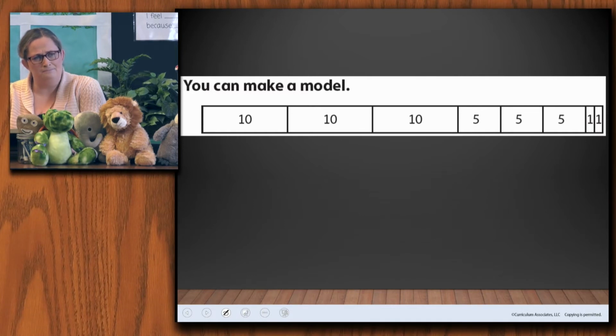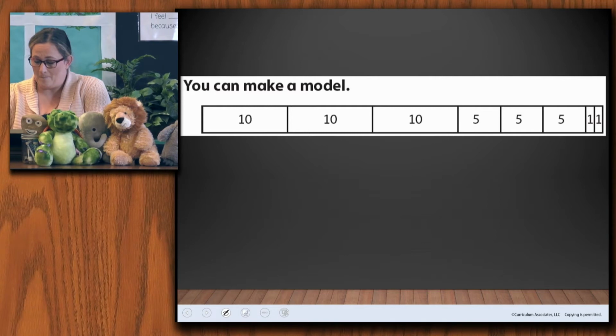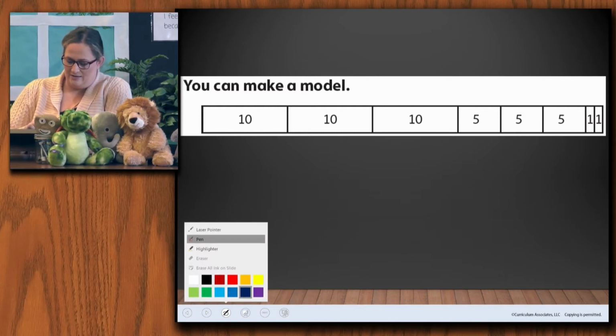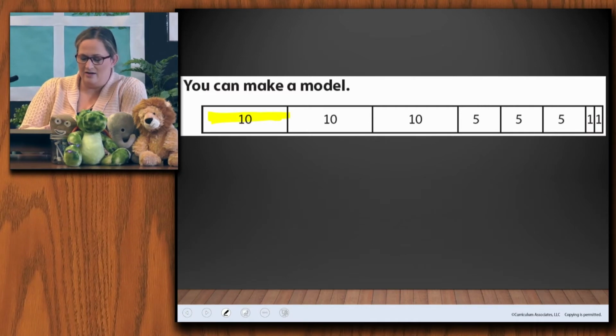Why do we think the bars are different sizes? Why is the 10 bigger than the 5 and the 5 bigger than the 1? Oh, because the value of the money is more. So the longer the bar, like this bar right here, let me get my highlighter. This bar right here is really long. And then this one is about half the length of this one, isn't it? And then this one is just like a little sliver because it's only worth 1. Interesting.